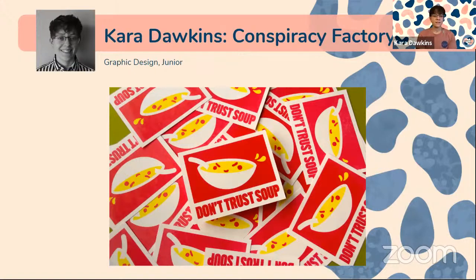So this is my piece titled Conspiracy Factory. It started as an end of semester project for my graphic design 2 class in the spring semester. And the prompt for the project was to explore any topic that we were interested in through any means of graphic production. So I've always had sort of an interest in conspiracy theories, pseudoscience, and stuff like that. So I thought this was a really interesting opportunity to make something fun and playful on that topic.